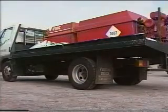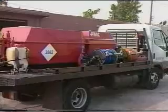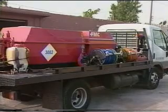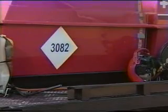A tank containing a diluted mixture, not more than 2% concentration, of a Class 9 material must be marked on two opposing sides with the identification number for the material either on orange panels, a white square on point configuration, or on an authorized placard.